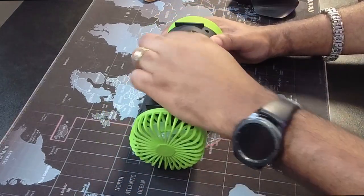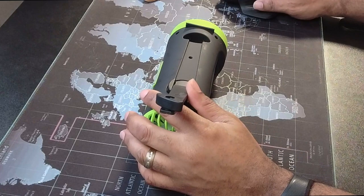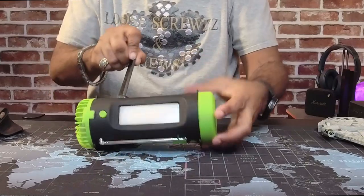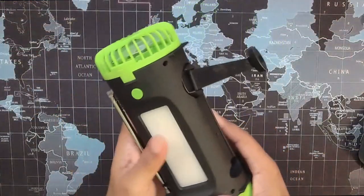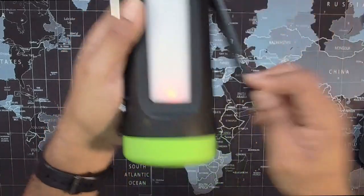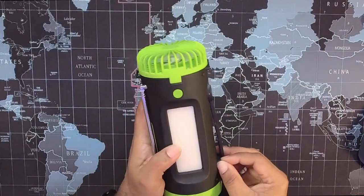All right, there's the hand crank, like we said a minute ago. Got your hand crank right here. Let's turn it over to a different angle. So you can go ahead and crank it up to charge it. And you notice when I started cranking it, you'll see a red light come on, right here by my thumb. So that's another way you can charge it up.